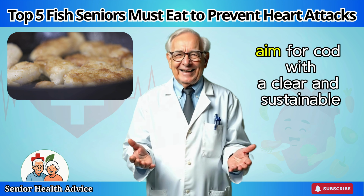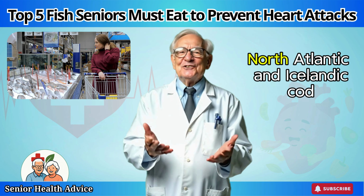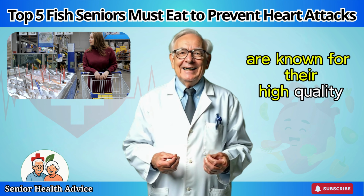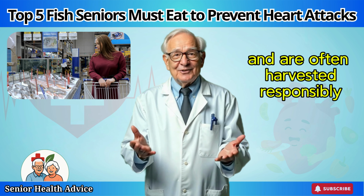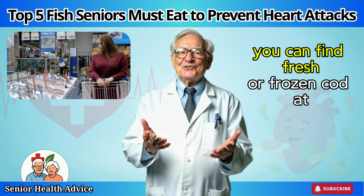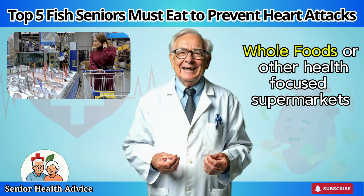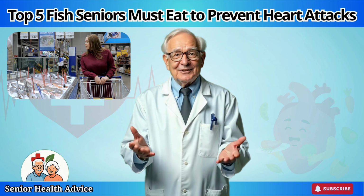When shopping, aim for cod with a clear and sustainable origin. North Atlantic and Icelandic cod are known for their high quality and are often harvested responsibly. You can find fresh or frozen cod at stores like Trader Joe's, Whole Foods, or other health-focused supermarkets.